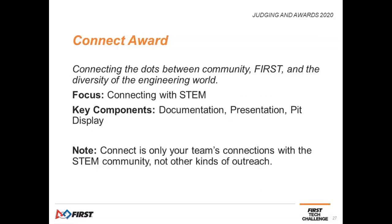So some key things to remember and include here are your documentation: include it in your presentation, and later on include it in your pit display. A note is it's only your team's connection within STEM. So Motivate is what's focused on maybe doing demos to people who have never seen this kind of robot before. But Connect is stuff like doing tours with companies, working with engineers and people who are professionals in STEM fields.